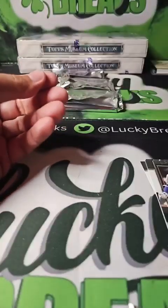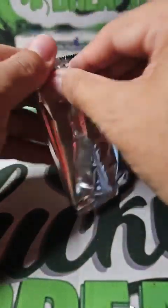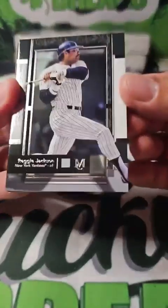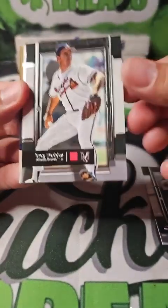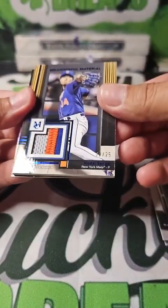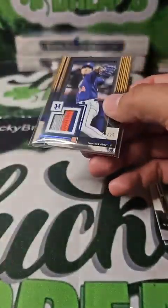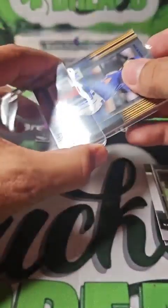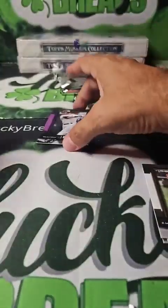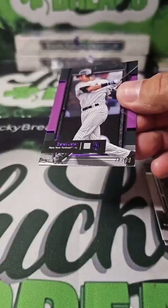And Roy Campanella for the Dodgers. Reggie Jackson. Greg Maddux. Stan the Man Musial. And meaningful material Senga /25. A sick patch down there. Got some meat on the bones on that one. /25. And for the Mets /99, Derek Jeter.